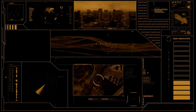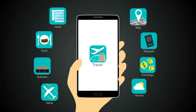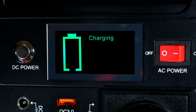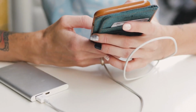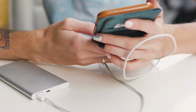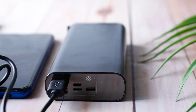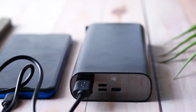Focus on multi-functional gadgets. For instance, a smartphone that doubles as a camera and a GPS can eliminate the need for carrying extra devices. One of the smartest tech investments for travelers is a portable charger. According to a 2020 survey, 40% of travelers say their phone battery dying is their biggest travel headache. A slim, high-capacity power bank can be a lifesaver, especially during long flights or day trips.